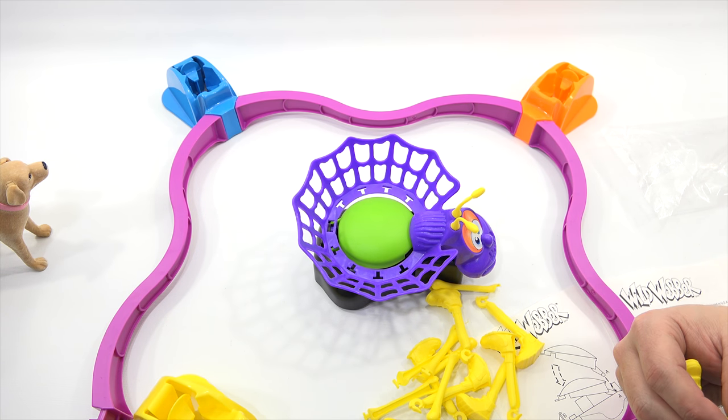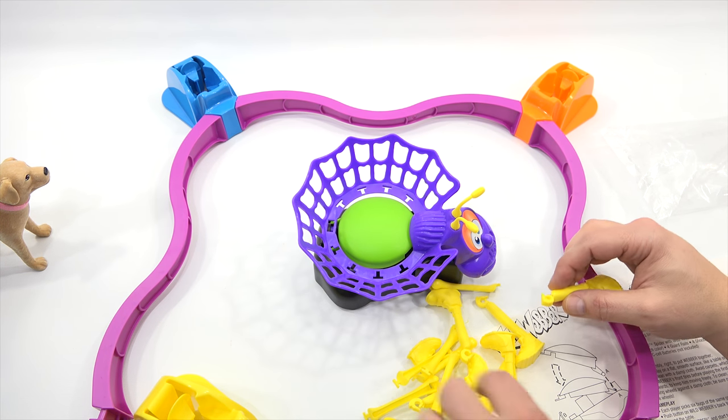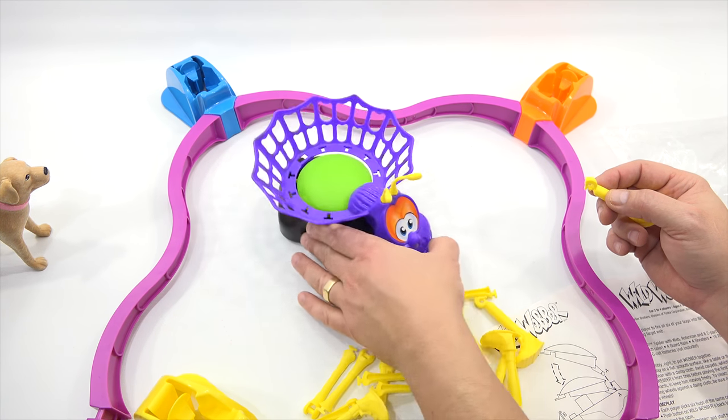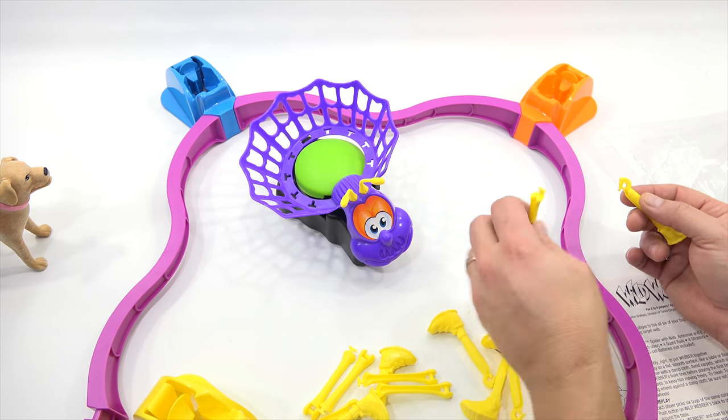It says snap ends of purple... Poke these from inside through the holes in his head. Wait, antenna. I didn't see antenna. Oh, they're in there already. Mm-hmm. He has his antenna put on. Look at his eyes. Does he look happy to you? He looks like he's going to be catching some food soon.